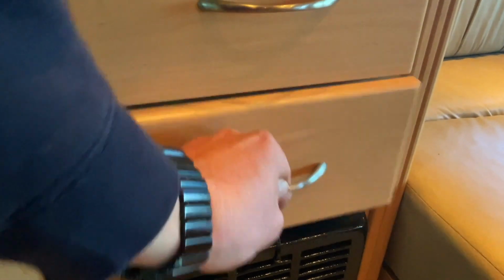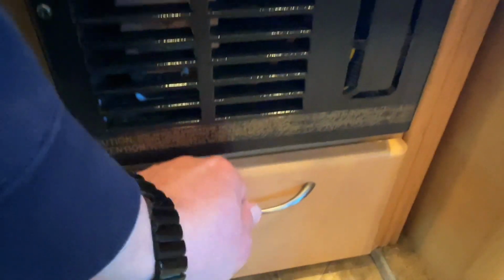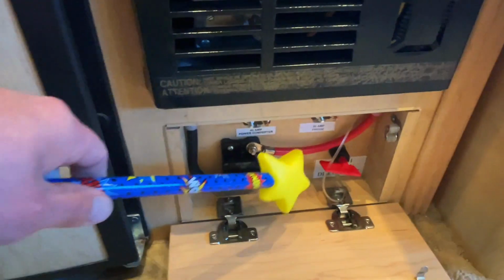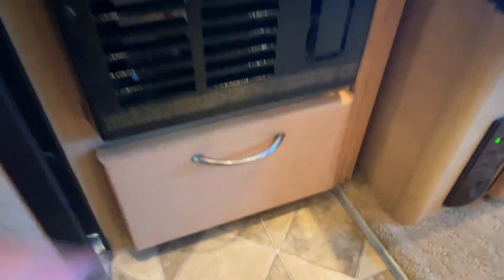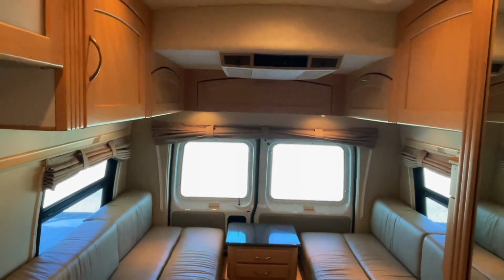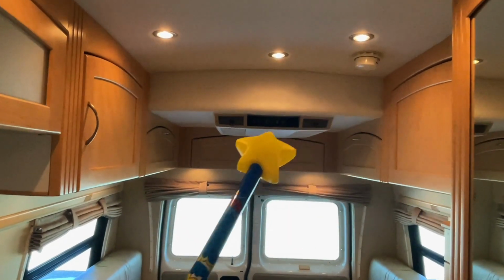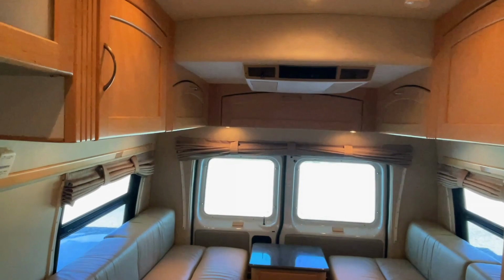Drawers. Got your propane furnace. This is the coach battery disconnect. So this red switch is what you'll turn on and off to disconnect the coach batteries. That will help prevent parasitic draw. That also disconnects your charging systems, which are the alternator while you drive, your shore power plug-in, or your generator. Got a TV crank antenna. Got your AC that runs off of the generator or the shore power only.